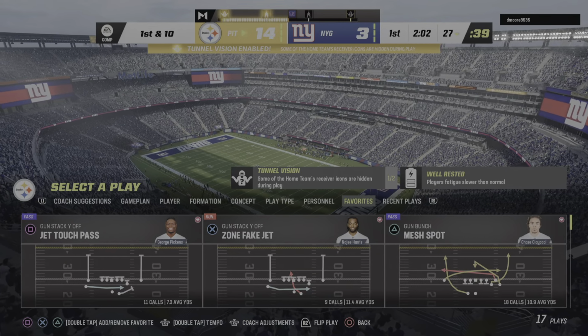From the 29, Trubisky flushes to his right. Toward the sideline, and look at that catch. Dragging the toes, and that's going to be a first down. Well done. A good pickup there of 20 yards.